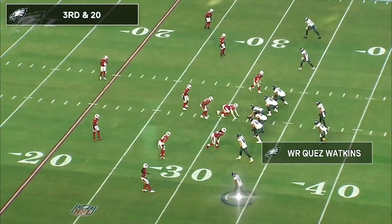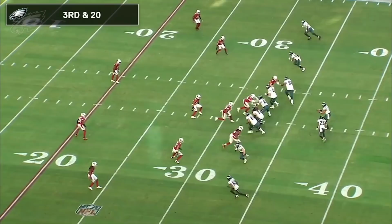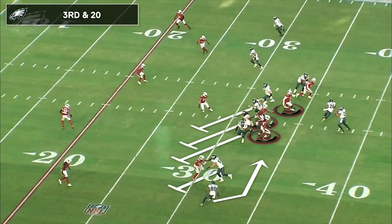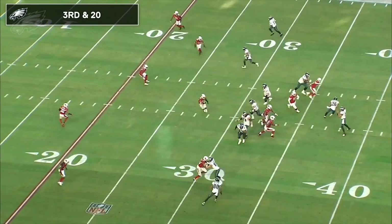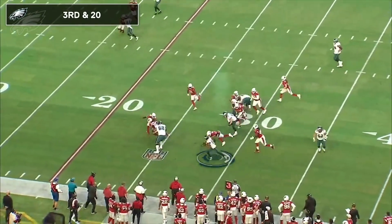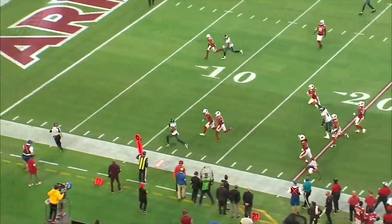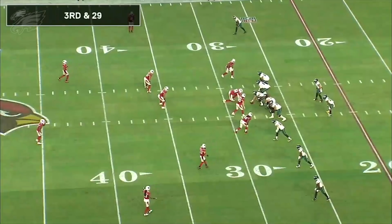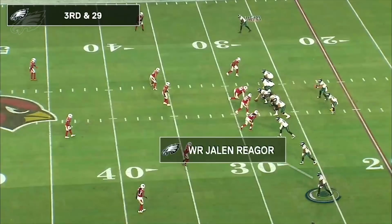Here it is, 3rd and 20. First big one, Quez Watkins, jailbreak screen, where basically you're going to get a bunch of offensive linemen releasing to the left, trying to break him on a big run through the teeth of the defense. But you've got a lot of pursuit, a lot of red jerseys working that way. So Quez Watkins is going to spin out of this. This is a broken screen. He's just going to go to the sideline. His blocks aren't out there, but he's just going to rely on his speed to get down the sideline, get into the end zone. 32-yard touchdown on a second career touch.